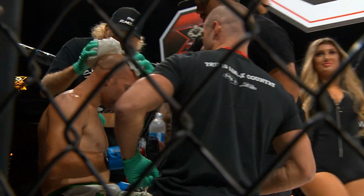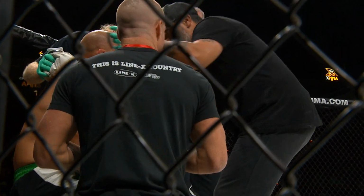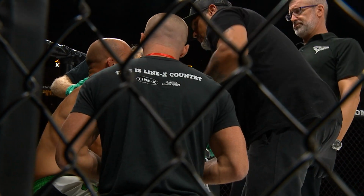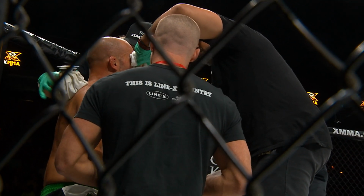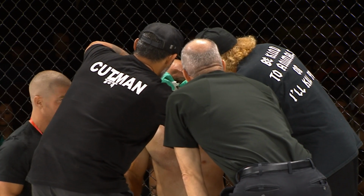And let's see if we can get a close-up of the cut on Chris Curtis. I don't know if we can get a camera over there. He's got a big cut over his right eye, and the doctor immediately said, "You're okay, you're good to go." But that cut could continue to get worse and worse, can't it, James? Well, that's swelling. They say you've got to have a good cut man. It's important to have someone in the corner that really knows what they're doing.